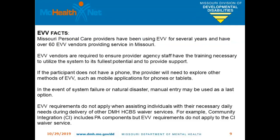Okay, so we're on slide 9. EVV facts. So, as Terry mentioned, Missouri personal care providers have been using EVV for several years, and there are over 60 EVV vendors providing services in Missouri. EVV vendors are required to ensure provider staff have the training necessary to utilize the system to its fullest potential and to provide support if and whenever needed. If the participant does not have a phone, the provider will need to explore other methods for EVV, as Terry mentioned, such as a mobile application for phones or tablets.